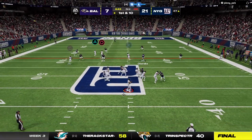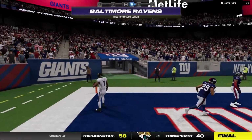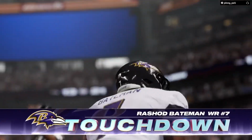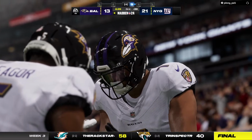They'll throw on 1st down with Jackson. That's going deep for Bateman. And this is caught. Touchdown, Baltimore. Rashad Bateman, 47 yards. And the Ravens have got it back to within a score.